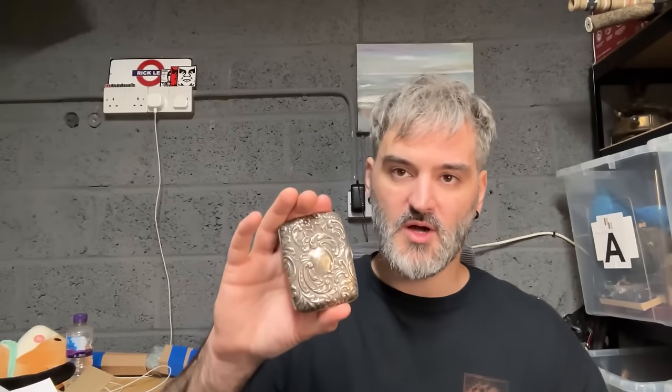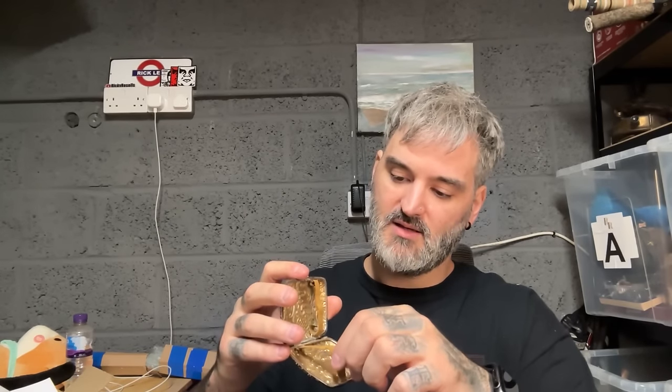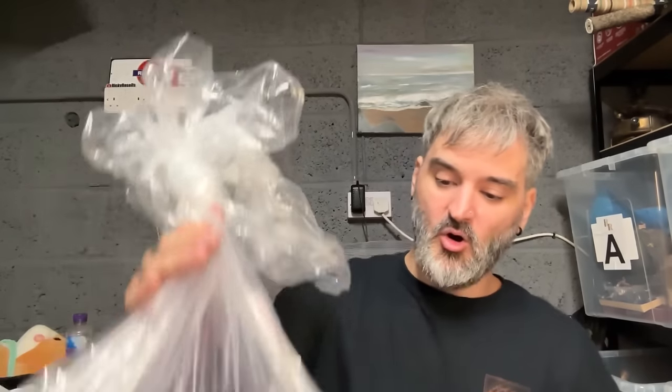When I first picked it up, I thought it's probably going to be some kind of pewter or something, and then I saw the hallmarks and thought, well, I'll have that. No idea on the value, if I'm honest. The little clips inside here are elastic and they are starting to perish. That's going to happen, isn't it? But for £1.50, you think I'm leaving a potential bit of silver behind? No.